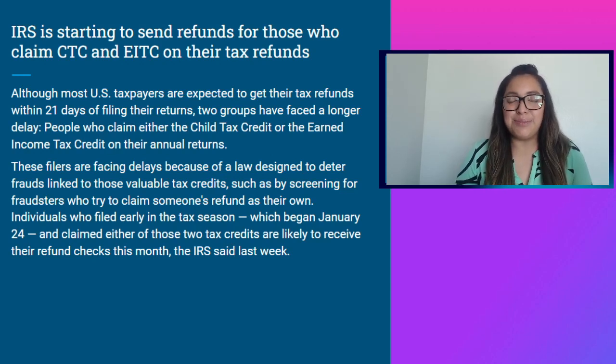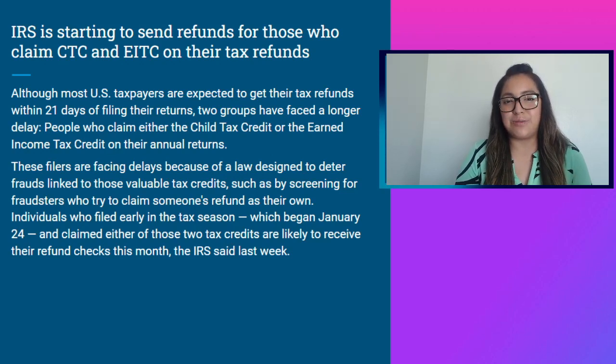So I actually have some pretty good news regarding those of you guys that have filed your taxes and are claiming the child tax credit or the earned income tax credit on your tax refund. So it seems like the IRS is actually starting to send those refunds for those of you guys that claimed these credits.